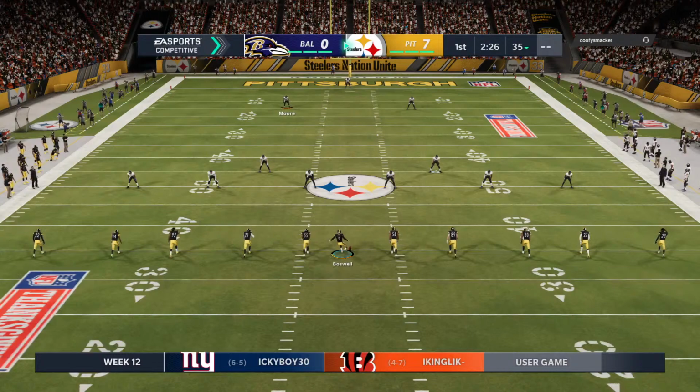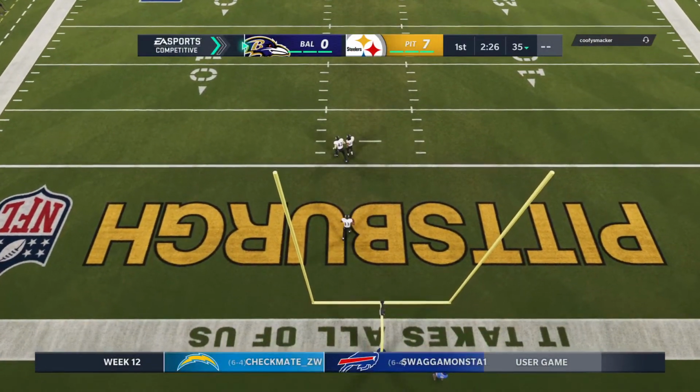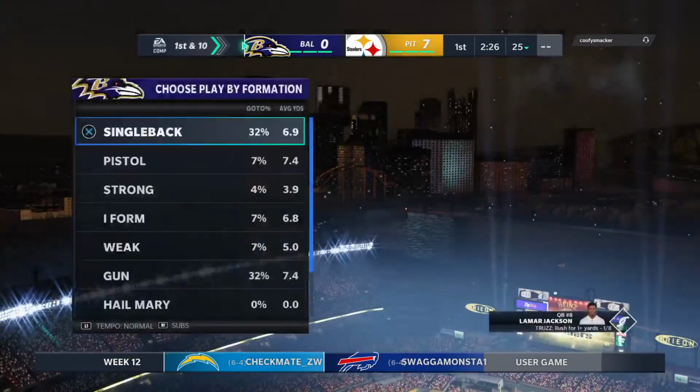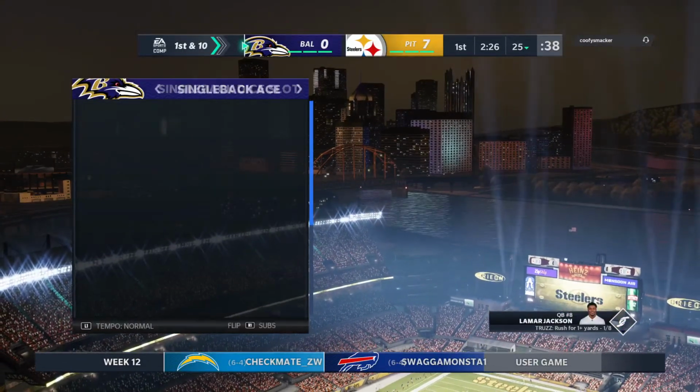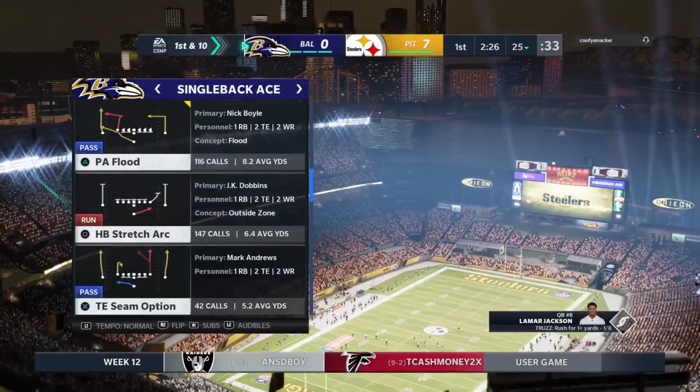Boswell now to kick it away after the touchdown. Fair catch made at the 25-yard line. The Ravens take over 1st and 10 at their own 25-yard line.